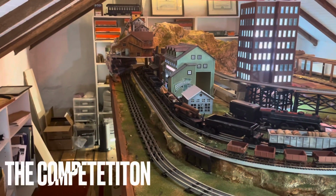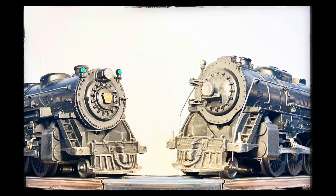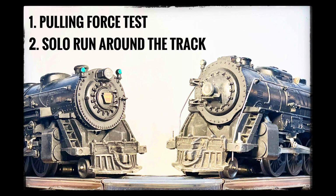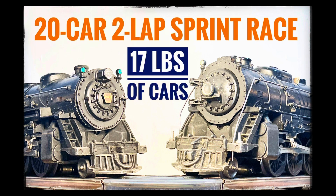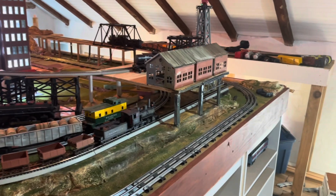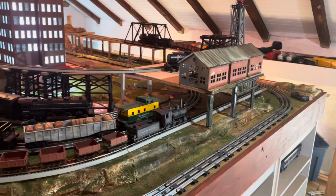To the Sharpnack Limited racetrack here, where the competition is about to begin between the two titans, the 736 and the 2035. You're going to see 3 stages here. We're going to have the pull force test, and then we're going to have them do a solo run around the track to warm up, and then finally we will have the main event, a 20-car, 2-lap sprint race of 17 pounds of cars they're going to be pulling, which is equal to 187k pounds of scale weight. All right, well, without further ado, let's go to the first competition, which is the pull test.